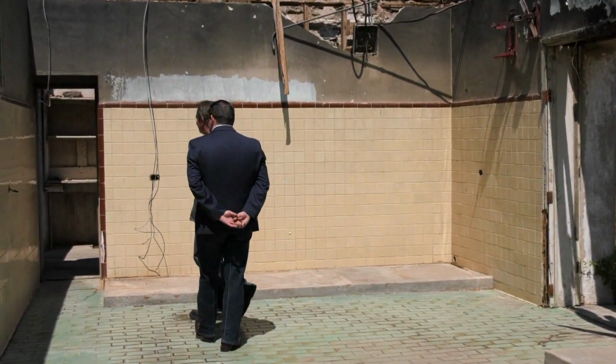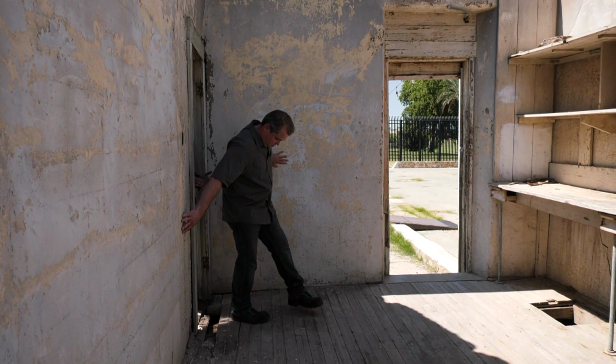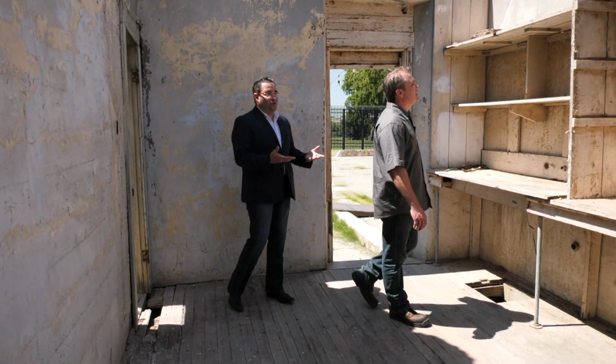And what is through this cool little portal here? So this area will lead you into what is the... just be careful. Yeah. But this is actually what was part of the original pantry of the area.